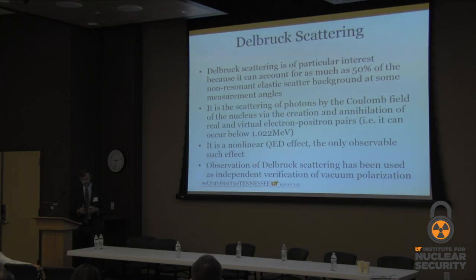Delbruck scattering is a nonlinear quantum electrodynamic effect produced when the photon approaches the Coulomb field of the nucleus, becomes an electron pair, and then that pair annihilates and produces a photon of the same energy that came in. So it looks similar to the detector to NRF as well.